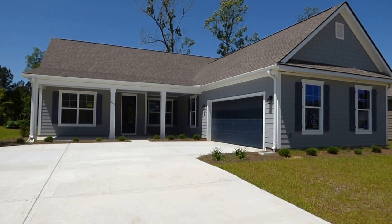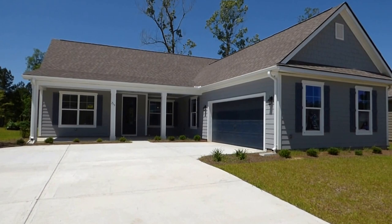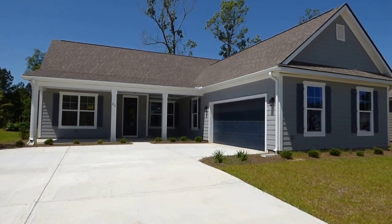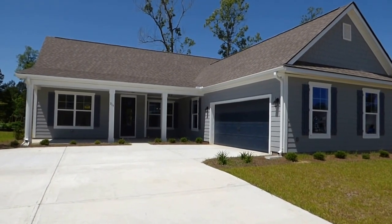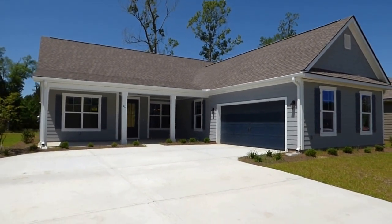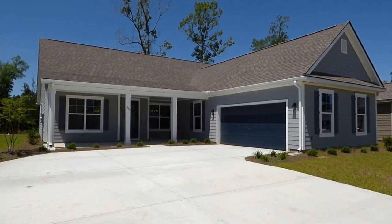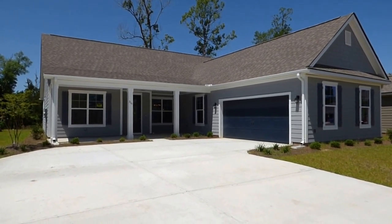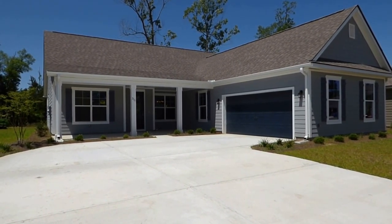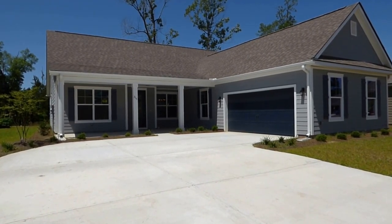The standard Hawthorne has 2,198 square feet, three bedrooms, two bathrooms, and an office, and an option for the upstairs bonus room, which this house has. In this case, we also have a sunroom and a fireplace. One of the things that people like about the Hawthorne is that it is all on one level, with the exception of that bonus, which is an option. And you have that big covered front porch, which many of my buyers say that they like.